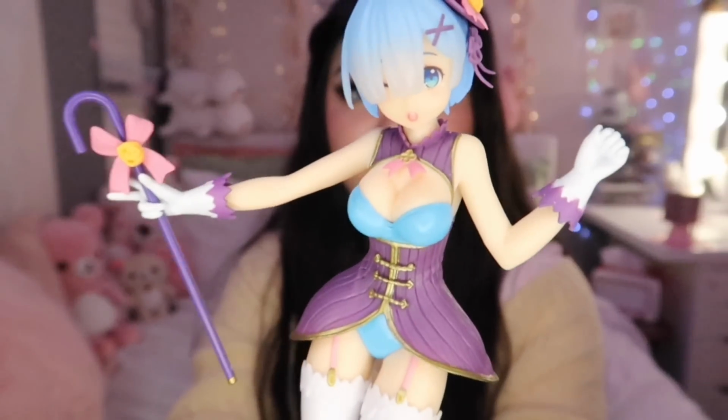So let's go ahead and get into it. Alright, so I'm not gonna go in any particular order. I'm just gonna kind of grab them. I have them all around me. I tried to hide them the best that I could so y'all couldn't see them, but figures everywhere, okay? But I'm gonna start with this Rem right here.